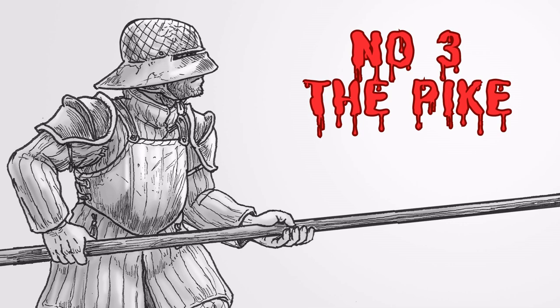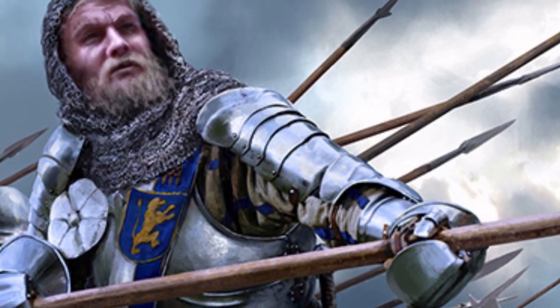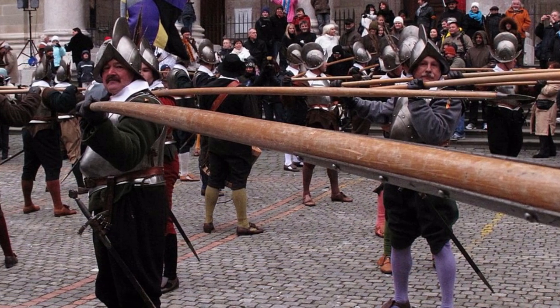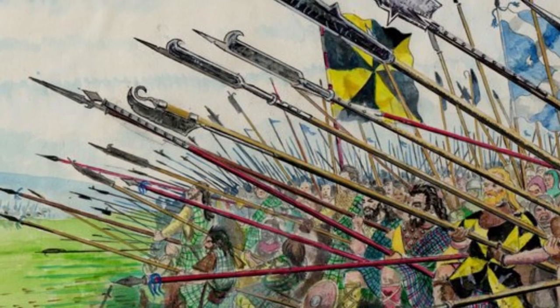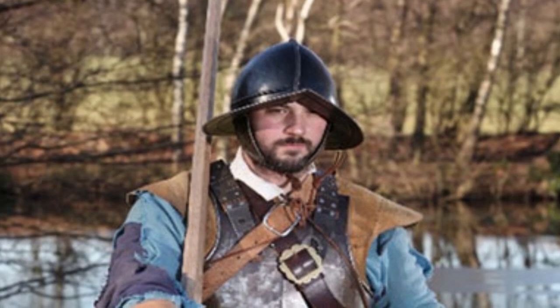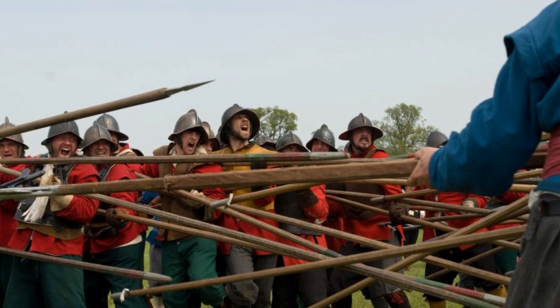Coming in at number 3, it's the pike. The pike was a formidable weapon used in medieval warfare. It was a long spear-like weapon that could reach up to 18 feet in length, making it a highly effective tool for attacking enemies from a safe distance. The pike was particularly popular in the 14th and 15th centuries and was used extensively in battles throughout Europe.